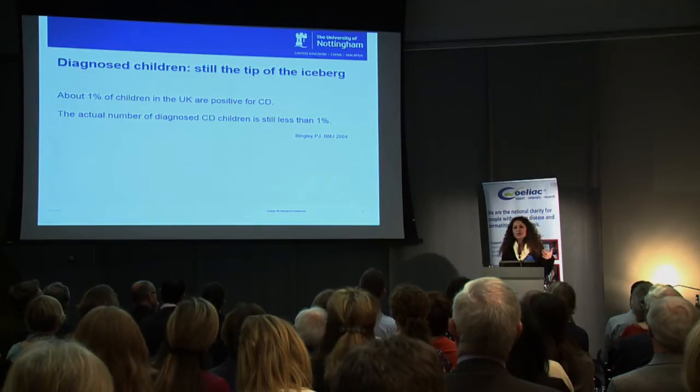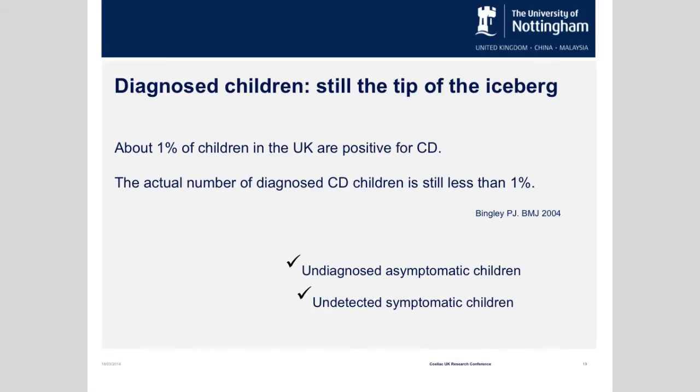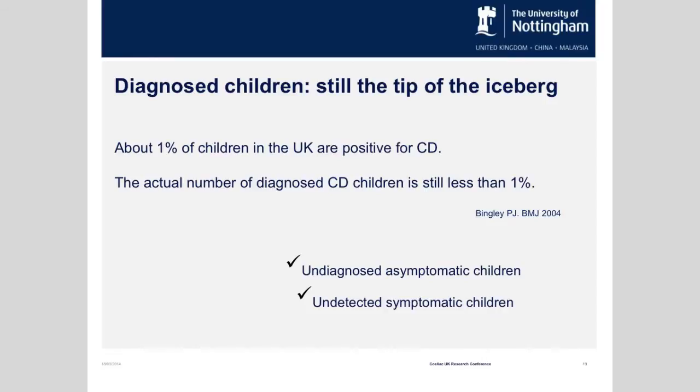Although there has been an increase of celiac disease diagnosis, as Colin has just shown, diagnosed children still represent the tip of a hypothetical iceberg. From screening studies, we know that about 1% of children in the UK are positive for celiac disease serology. However, the actual number of diagnosed celiac disease children is still less than this value. This could be due to either the presence of undiagnosed asymptomatic children or the presence of undetected symptomatic children.